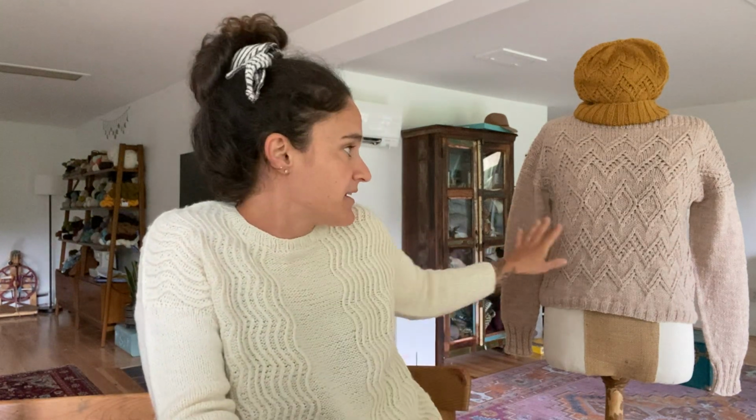So this pattern here is coming out next week, and I actually finished it like two or three months ago. It takes two or three months for me to get a pattern from when I finish it off my needles to when it's tech edited, and then I send it to my test knitters. I usually like to give them a month or two depending on how big the sweater is and the complexity of it.